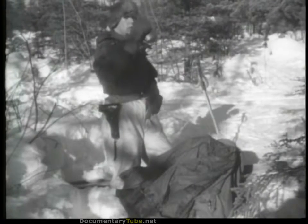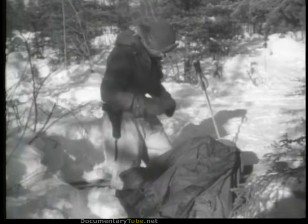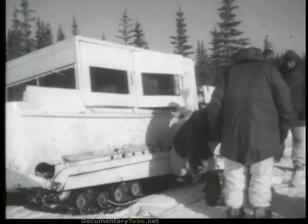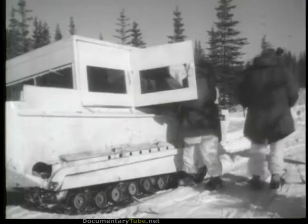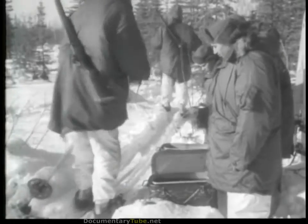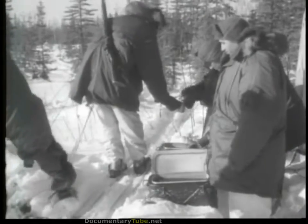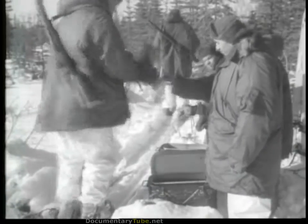Sip water. Don't gulp it when tired or overheated. Hot chow and hot coffee, brought up from the base. Insulated containers hold food hot for 12 hours or more, even in coldest weather. Hot food on a cold march builds morale. Food will stay hotter if eaten right out of the can.